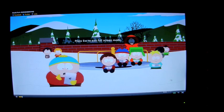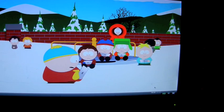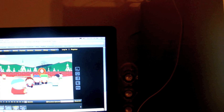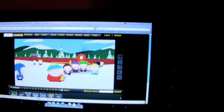Alright, so it just had to buffer, but this is full rate 1080p video playing on my PowerMac G5. That is really, really awesome. To be as nerdy as I am, I really, really like to see that. That just goes to show you, these computers aren't obsolete yet. That's just a great thing, because out of every PowerPC Mac I've ever used, this is the only machine that I've ever used that can actually play a decent HD Flash video. And this isn't just 720, this is full 1080p video playing on here, which is awesome. But if you don't watch South Park, check it out. It's a cool show. It may not be appropriate for everybody, but it is an awesome show.